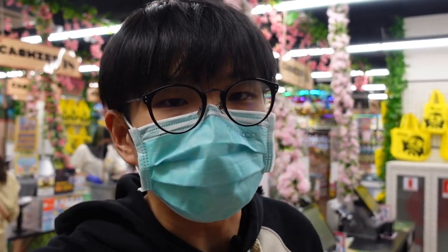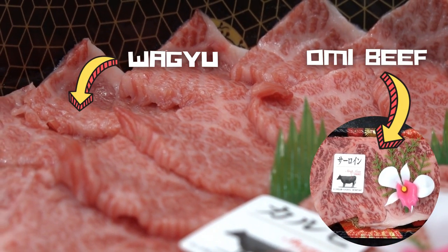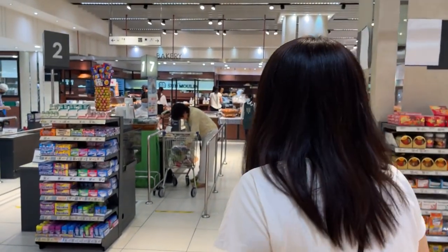We've packed the stuff and we're leaving. Because we have purchased some beef, the trip to Isetan supermarket is going to be a short one. So let's quickly head there because I don't want the beef to melt. See you in a bit.